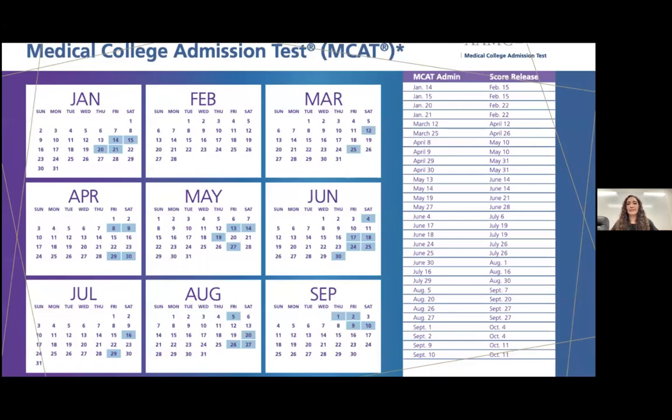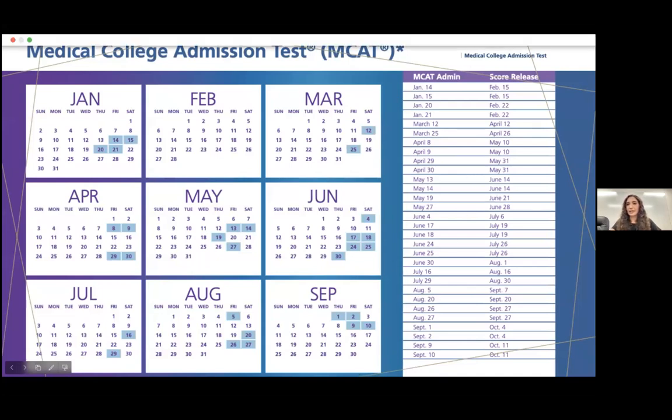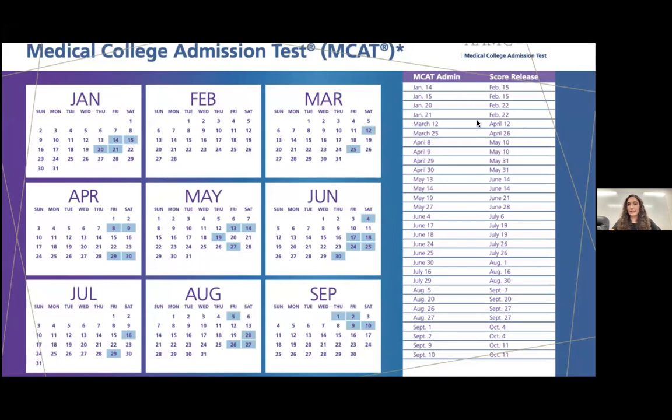This is the current list of MCAT days that you can take. So this is linked at the bottom in the notes section. And then over here on the right, it says score release, which I think is something that you might want to keep in mind as you're selecting a day to take the MCAT, because your primary won't get submitted until your MCAT score comes back. So you can work on your primary and submit it, but it won't actually get sent out to schools until your MCAT score comes back. So just keep that in mind as you're applying and what your timeline will look like.